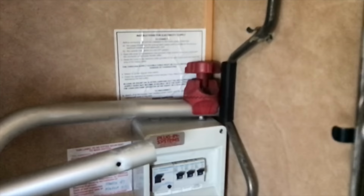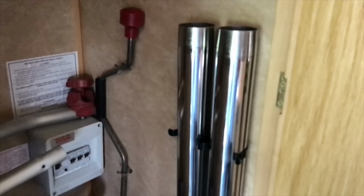So here's the wardrobe, there's your mains fuse box, all the ancillaries, all the bits and bobs for the two bike Fiamma bike rack at the rear. There's your two legs. Just show that wardrobe rail, extra shelf above the top.